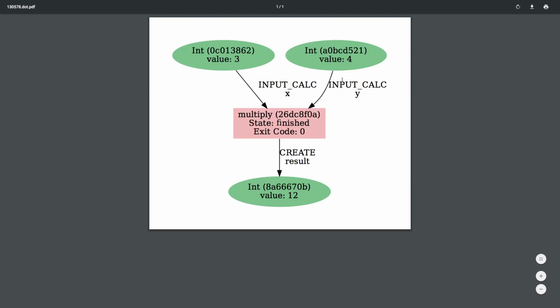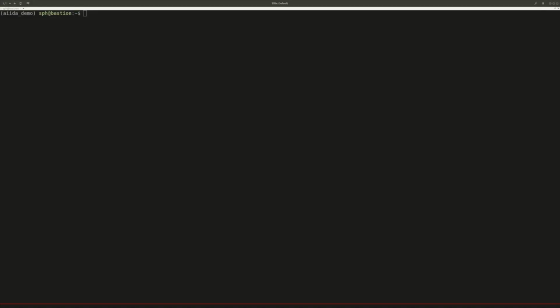Sebastian will now show us a slightly more realistic example that involves a workflow with multiple steps and the integration of external programs. But all the basic principles will be exactly the same. Thanks, Simon. In this demonstration, we will show a real-world use case of AiiDA in the field of material science, where we will compute the total energy of a silicon crystal structure.